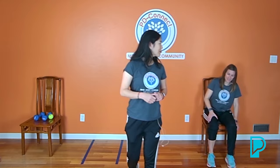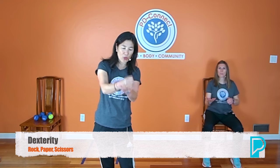So let's do a little dexterity here. You know this game. It's called rock, paper, scissors. We're just going to take one hand and we're going to make a rock. We want a little platform for our rock. Then we open the hand and we make paper. And then we make our scissors. So we're going to go rock, paper, scissors. Your scissors go like this. Rock, paper, scissors.